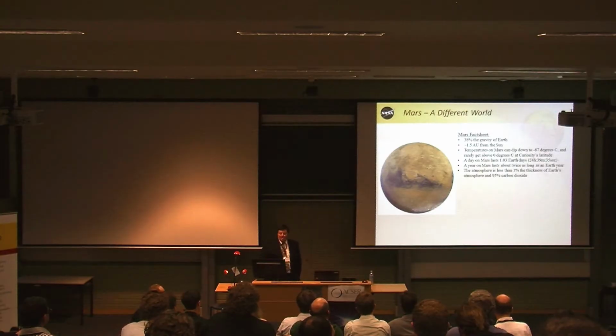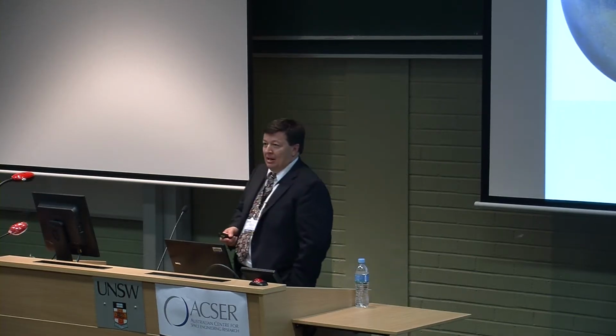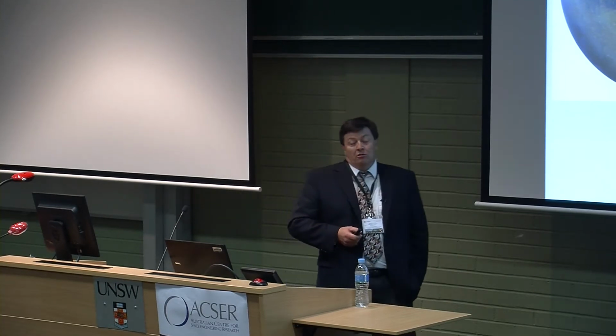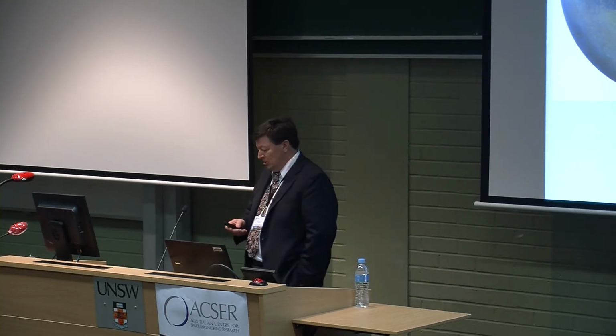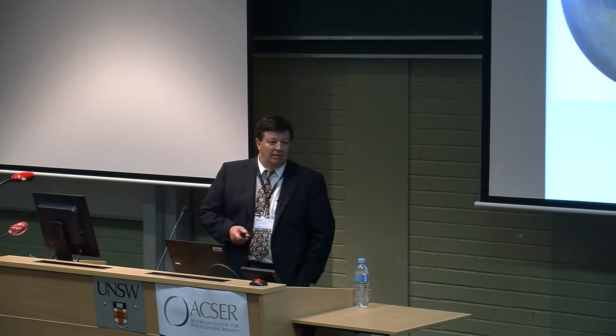The atmosphere is less than 1% the thickness of the Earth's, 95% carbon dioxide, and that comes into play. You've heard about it relative to entry, descent and landing. But it also factors in the way we collect samples. The way a sample migrates inside the sample acquisition chain is different under Earth conditions versus Mars conditions, which means you have to create a special test facility to duplicate this environment.